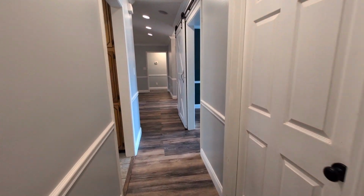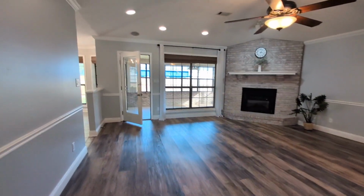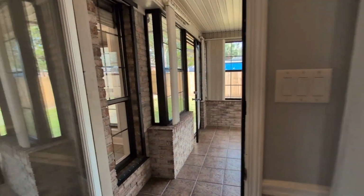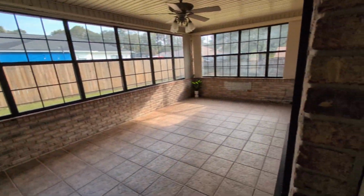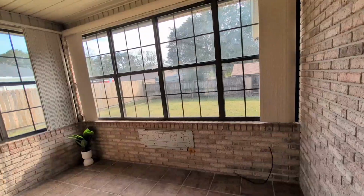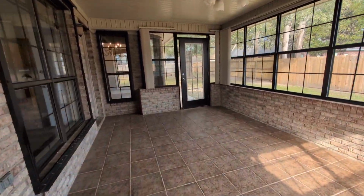Let's check out the Florida room. So fun fact is the roof was just replaced in 2024. The septic has been pumped and inspected in 2024. The septic has not been replaced. It has been pumped and inspected. Beautiful sunroom, tiled.